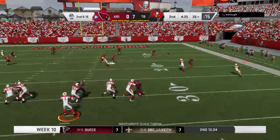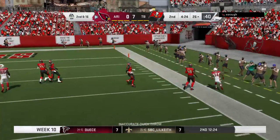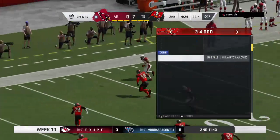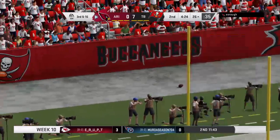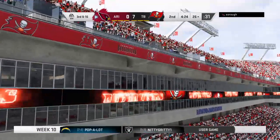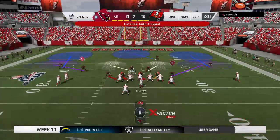To try again after the sack. Murray toward the right sideline, but it's incomplete. Not sure what happened out there, but it looked like the timing was a little off on that throw. Well, you know I'm a defender, so what am I going to say? Great defense. I'm darn right. They did something to disrupt that timing.